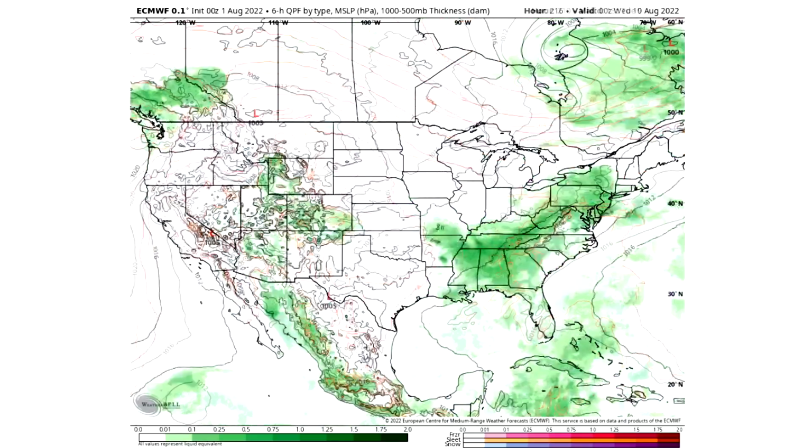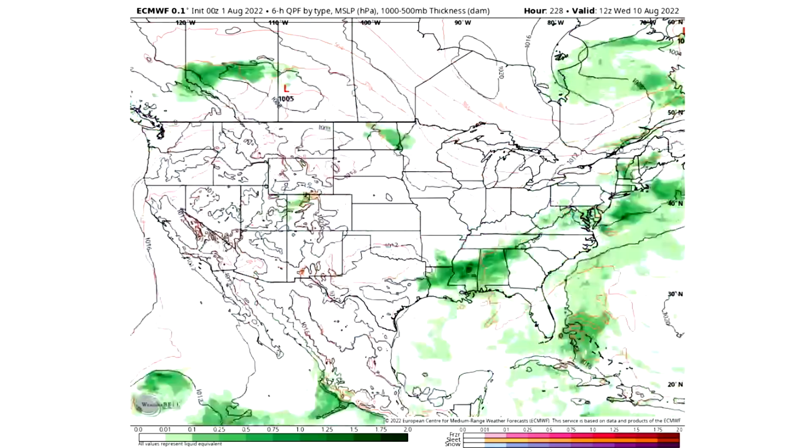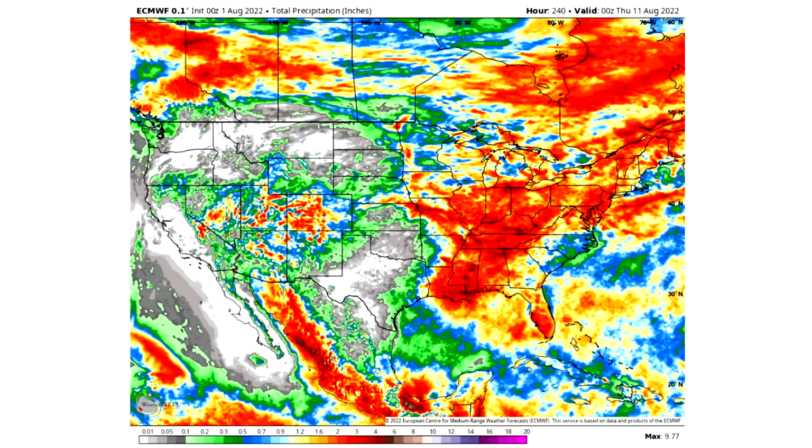We see that for Tuesday, this is going to be August 9th, there is quite a bit of storminess still happening in the eastern United States. Really, really interesting. And then by Wednesday the 10th, look at that. You guessed it, still storminess happening along the eastern United States. Very, very quiet everywhere else. Super interesting.